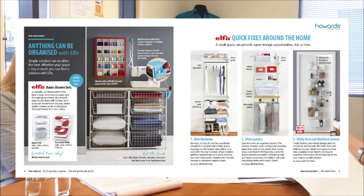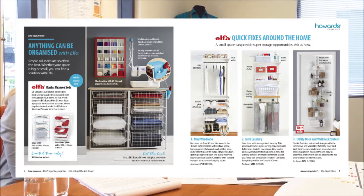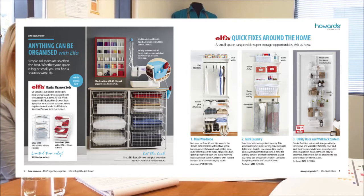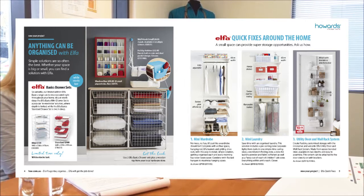So carrying on then through the catalogue, you'll notice that we've chosen to use the Alpha Basics in a craft setup. A couple of reasons for this. It's one of those little projects, an annoying project, when you have, what do you do with the sewing machine, etc. But it illustrates perfectly that they're a nice freestanding unit.